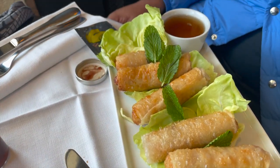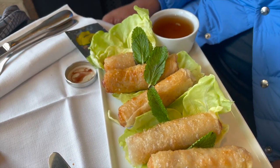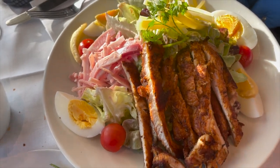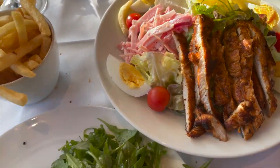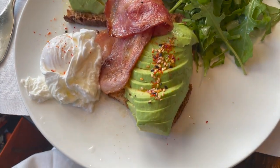And here we have deep fried spring rolls, chicken spring rolls. So we're balancing out the carbs with this salad. This is the chef's salad. And then here we've got avocado toast with bacon.